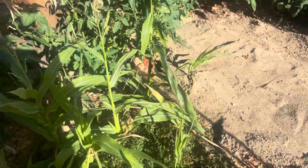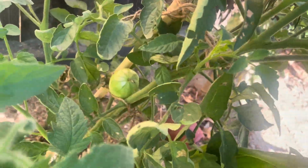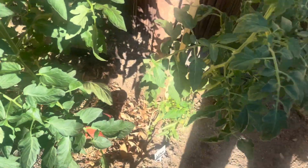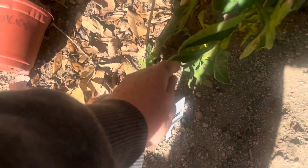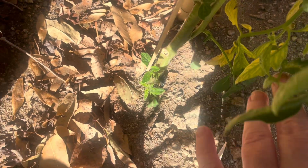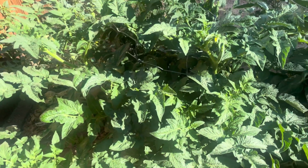We got tomatoes starting to happen over here, I believe. Yeah. I can't remember what these ones are. I think they have Valencia. They were buried with stuff at one point. There also should be underplanted brassicas in there, and I think I see one little cauliflower leaf right there. We're just gonna have to see what we unearth when all these guys come out.